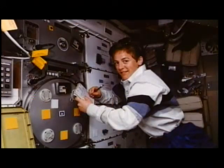I have an opportunity to introduce some of the mid-deck experiments that we carried. These gave an opportunity for Bill and myself to participate in some of the science operations. I'm presently in front of what's called PCG-TES, protein crystal growth thermal enclosure system. That was one of the protein crystal growth experiments that we had. Unfortunately, you can't see the other one, which was PCG-STES, for single thermal enclosure system.